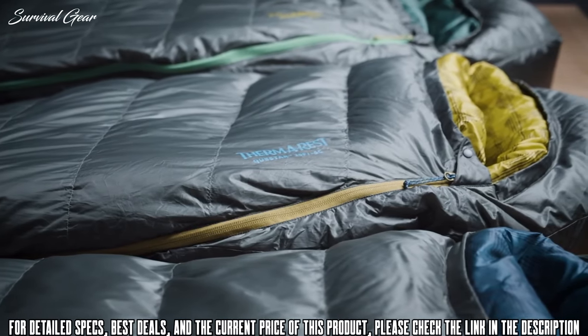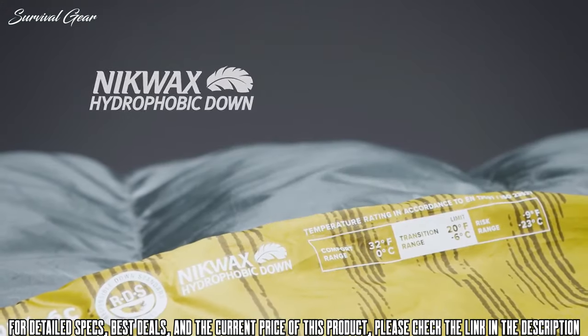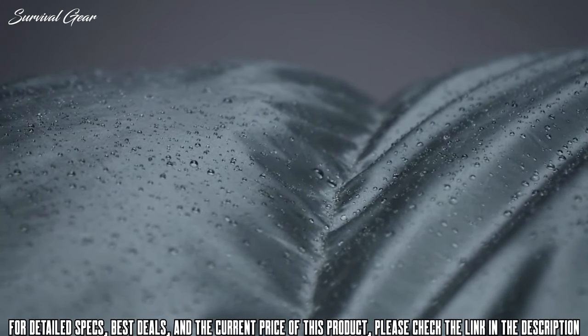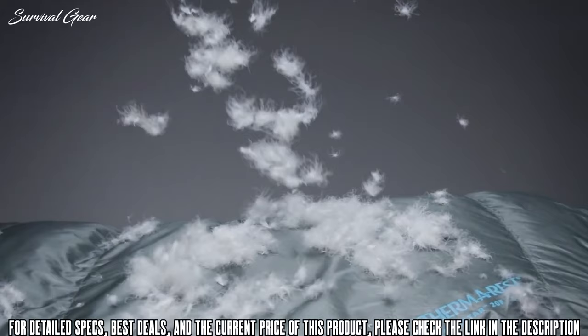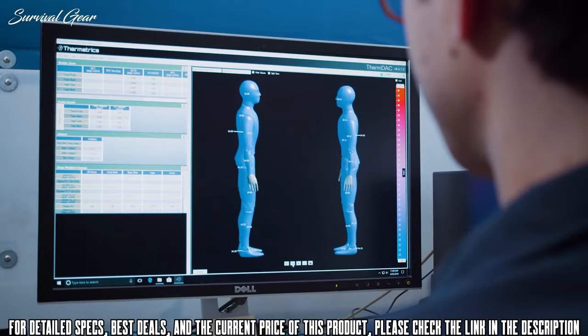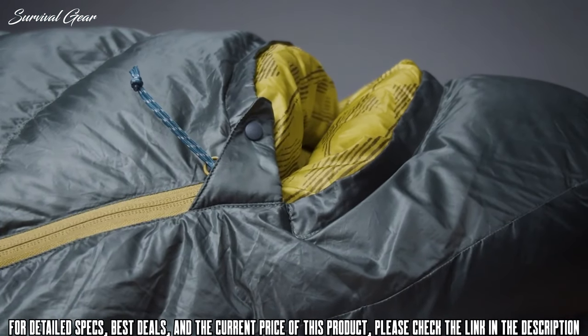The Questar bags use 650 fill Nikwax hydrophobic down, providing the thermal efficiency and packability of down while protecting the bag from damp conditions. The Nikwax treated down absorbs 90% less water than untreated down without using any dangerous PFCs. When designing the Questar line, we used our on-site cold chamber, thermal mannequin, and extensive field testing to optimize the shape of the sleeping bag for warmth and comfort.